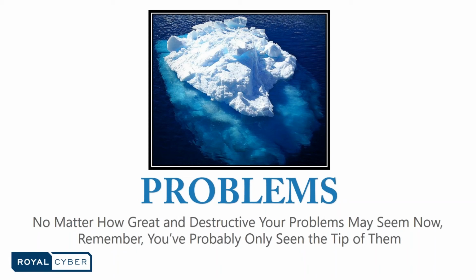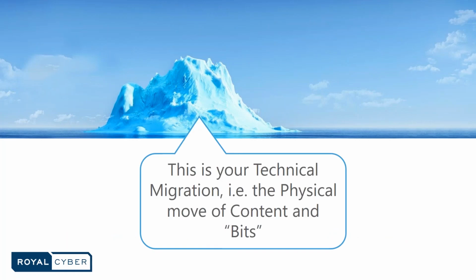So what you really see is just the tip of it, and you start planning accordingly. But when it comes to actually implementing the solution, the tip of the iceberg is just the technical part of it, which means moving your physical data from one location to another, redesigning the database, re-architecting how the data would work.